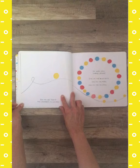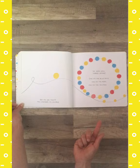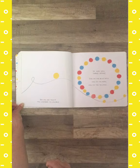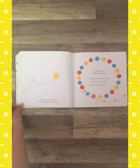And now, look what we did! We changed the colors by taking a spin in the carousel. Now we have to take three spins. One with the blue dot. Blue, blue, blue. One on the reds. Red, red, red. And one on the yellows. Yellow, yellow, yellow. Ooh, whoop!